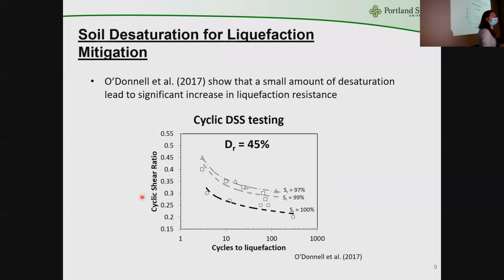If we take that a step further and look at the actual cyclic strength of the soil with saturation, we look to the O'Donnell et al. 2017 set of tests that were performed on sand with cyclic lab testing, direct simple shear. Plotted here is the cyclic loading placed on the soil, the cyclic shear ratio. And then on the x-axis is the number of cycles to liquefaction when the soil is loaded at that cyclic shear ratio.